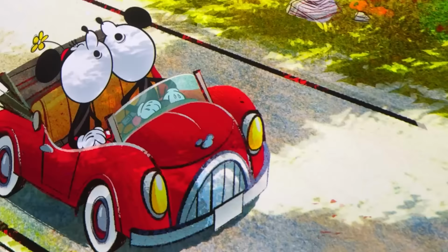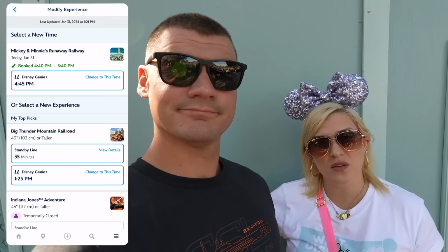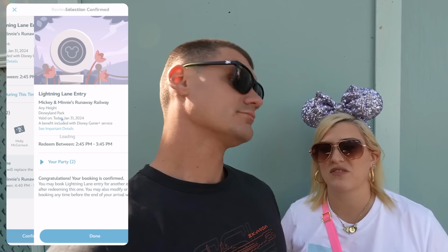Once we were done with the ride, as we were walking over this way, I fiddle-faddled a little bit, which is my phrase for just refreshing the tip board over and over again. You're going to use that modify feature to do that, and then you can modify your lightning lane choice within this park, so nothing at DCA, for a different time for that ride if something comes available, or a different ride. So I was refreshing the screen over and over, slowly walking over here, and a 2:45 time popped up, so I went ahead and locked that in, which means we now get to ride it in about an hour and 20 minutes.